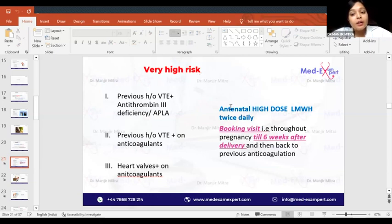They will require antenatal high dose LMWH. What do we mean by high dose LMWH? The guideline mentions it is 50 to 75% of the treatment dose. It has to be given twice a day. It has to be started from the booking visit, like we started in the high-risk patients. It has to be continued till 6 weeks after delivery. And of course, expert team opinion, that is the hematologist opinion, needs to be sought in this particular case. Okay? So that goes for high-risk and very high-risk.